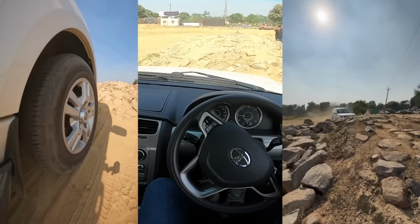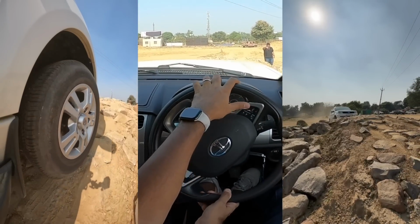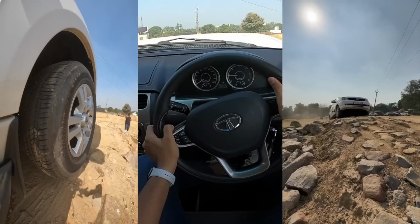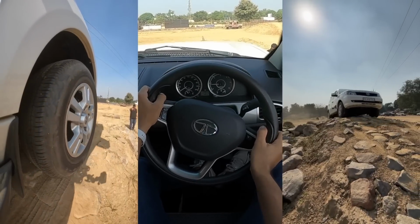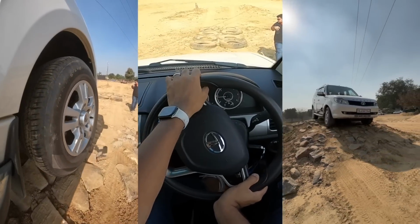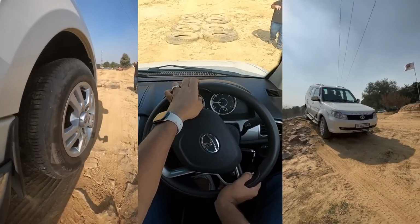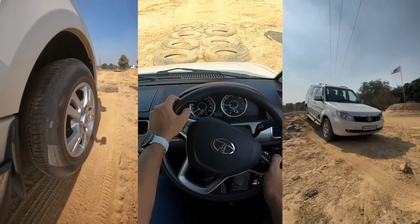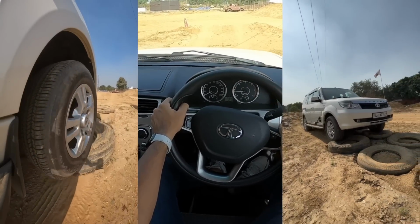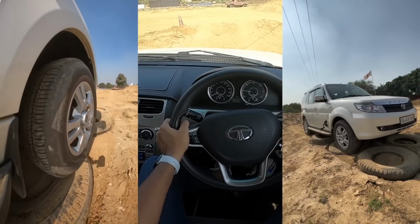Yeah, into first gear. And there, no problem at all. I'm surprised, even with the low ground clearance, there's absolutely no problem for this car. Now I have to also tell you one very important thing: okay, the ride is soft, but on such big fat bumps, you can feel a few things and more.